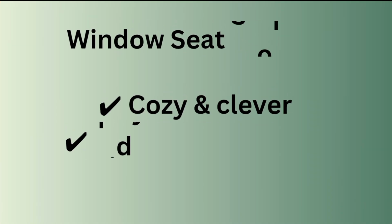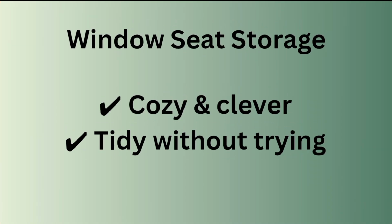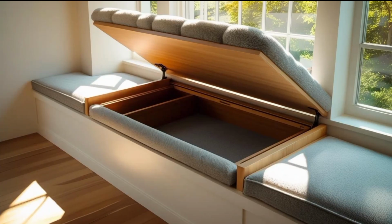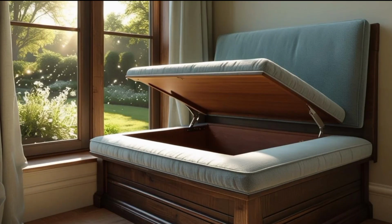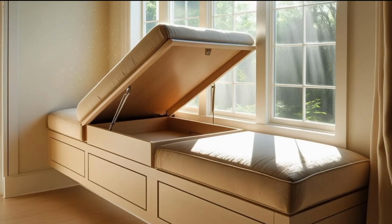Next is window seats with storage. Build a cozy spot by the window. Lift the seat to reveal hidden storage. Great for books, toys or bedding. Creates a reading nook or daybed. Use soft cushions for comfort.